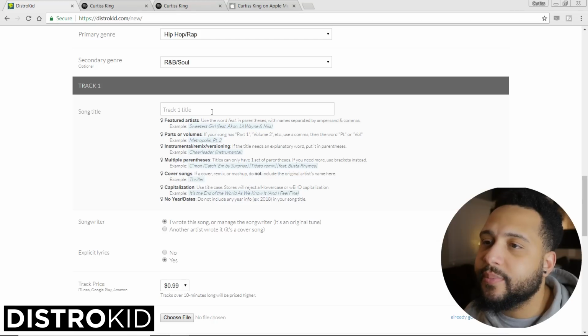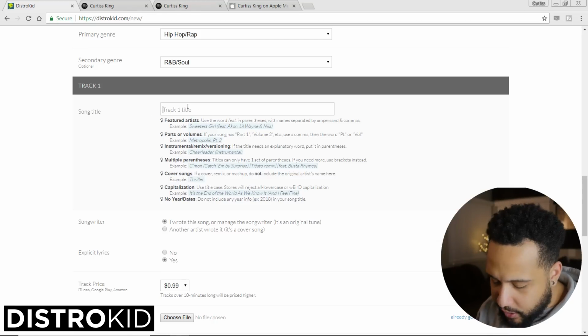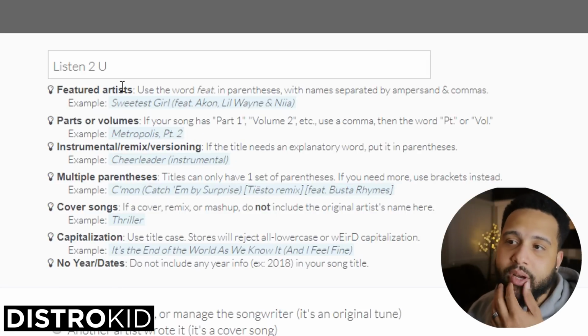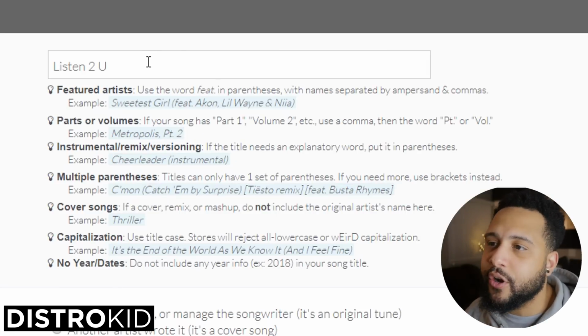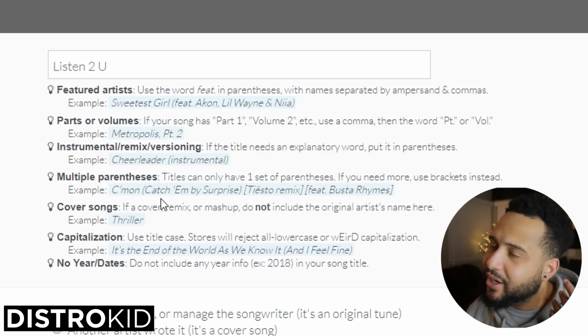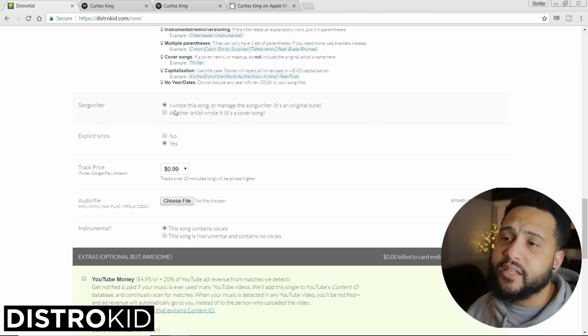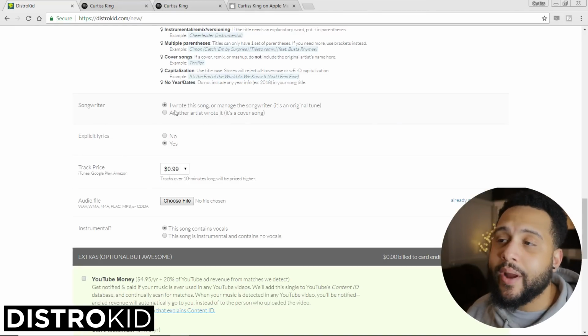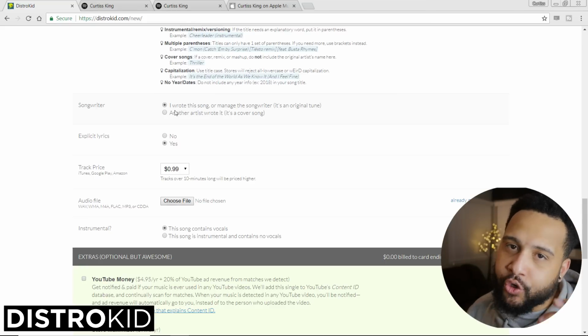Next section, you got to tell them the track title, the song title, and it's called Listen to You. Now, this is also the section where you're going to put featured artists if you have a featured artist on here. And it gives you examples of how that looks. If it's a cover song, you need to make sure you let them know that as well. Next section, songwriter. It's going to ask you, did you write this song or manage the songwriter? And you only click on that if this is your original song.